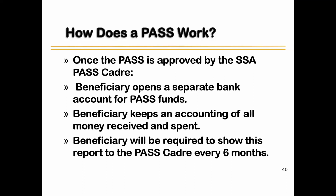For blind work expense, that is a work incentive that can only be used for somebody who Social Security has determined is statutorily blind. So that is a really important piece. For example, you may know that the person is blind, but if it's not marked as such, based on Social Security's rules in their documentation, they may not be allowed to use the blind work expense. So that's always something to make sure it is coded as statutory blind with Social Security.